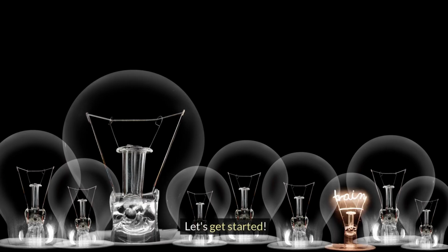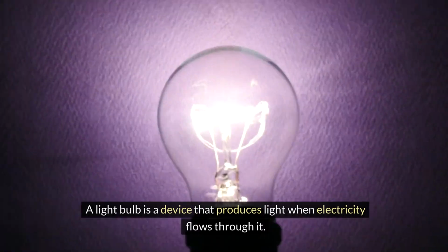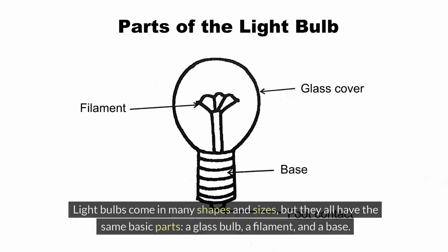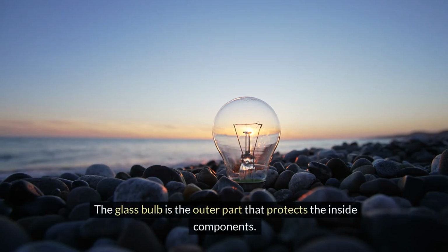Let's get started. First, let's talk about what a light bulb is. A light bulb is a device that produces light when electricity flows through it. Light bulbs come in many shapes and sizes, but they all have the same basic parts: a glass bulb, a filament, and a base. The glass bulb is the outer part that protects the inside components.